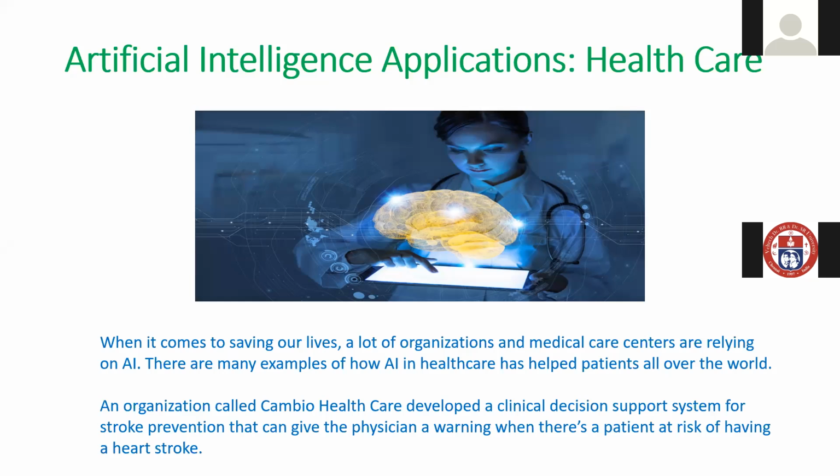Like if you are going to have a stroke, half an hour before, or 1 hour before, or even a day before, we can get the prediction from that AI. We can save the life of that patient.